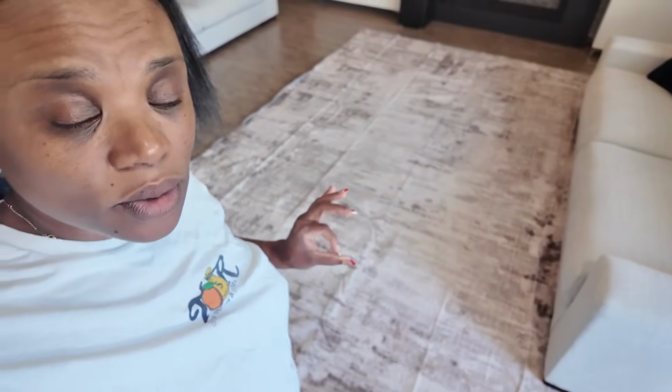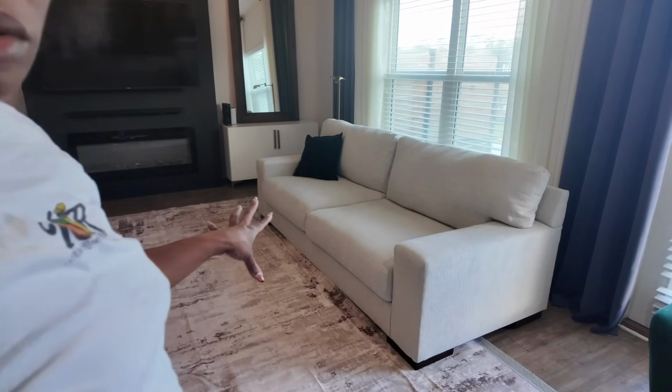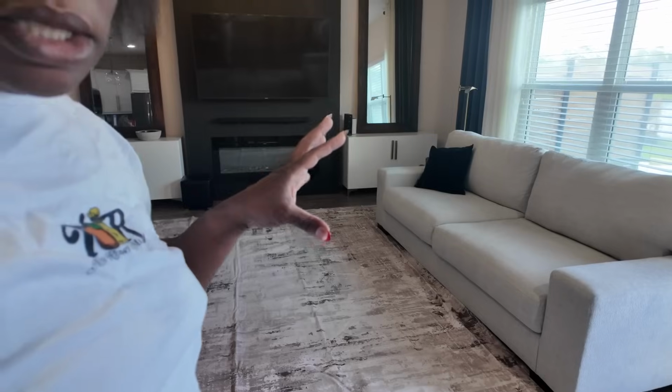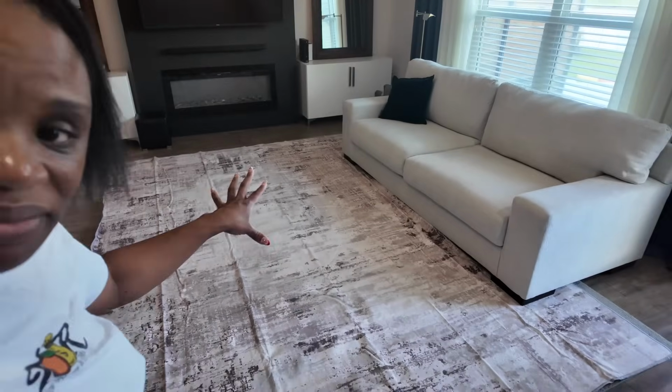We're just gonna wrap it up. It's not gonna work. This is giving very much so pinkish hues. I don't know why it's doing that. I really want the couch to stand out as far as the color because it is white or cream, and this just makes it look... no.